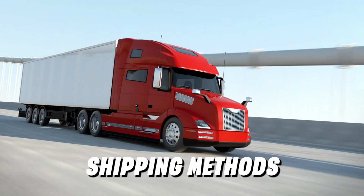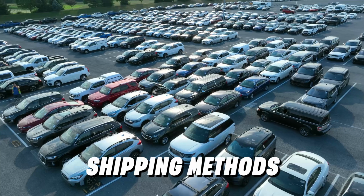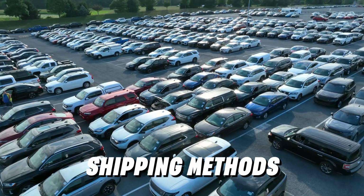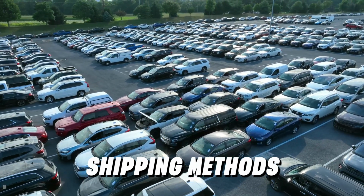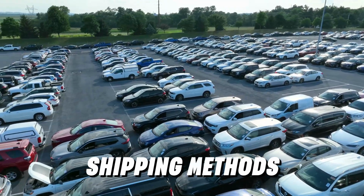Container shipping, 20 feet. Most secure and private, and can include personal items. Ideal for high-value or luxury vehicles. Flat rack or low-low shipping. Best for heavy equipment, inoperable cars, or oversized cargo; requires crane loading.